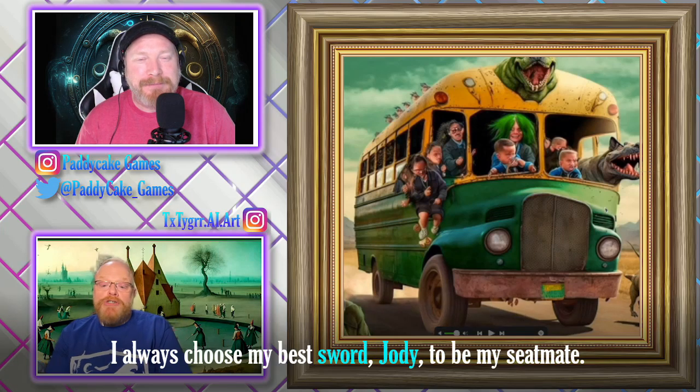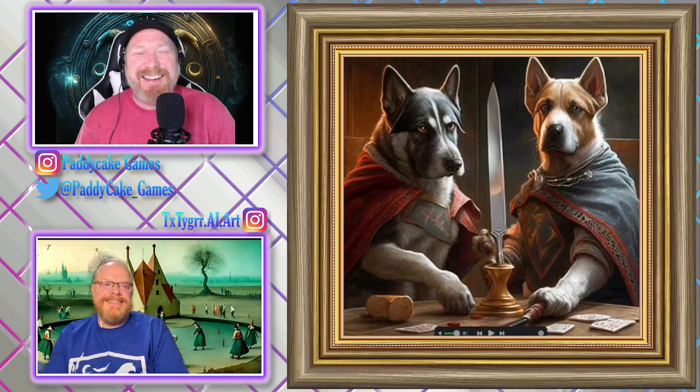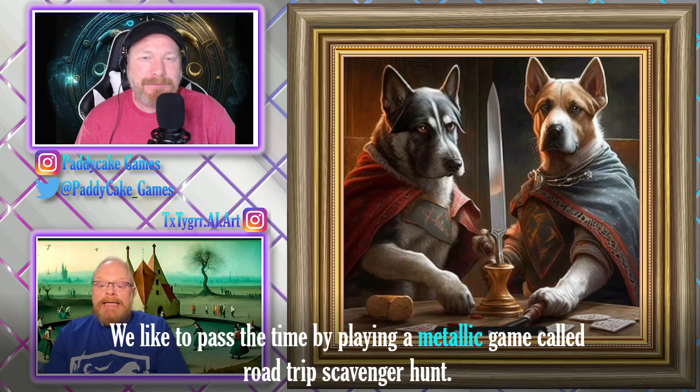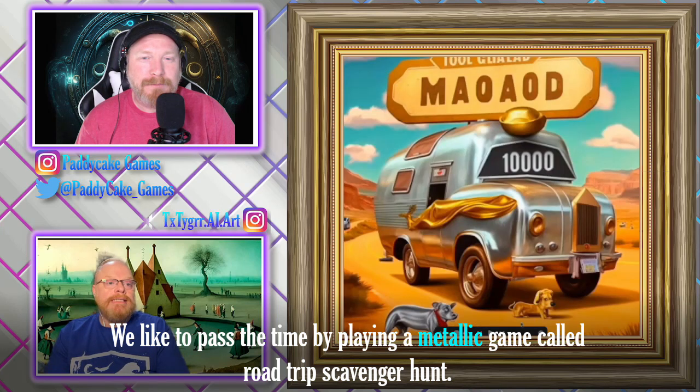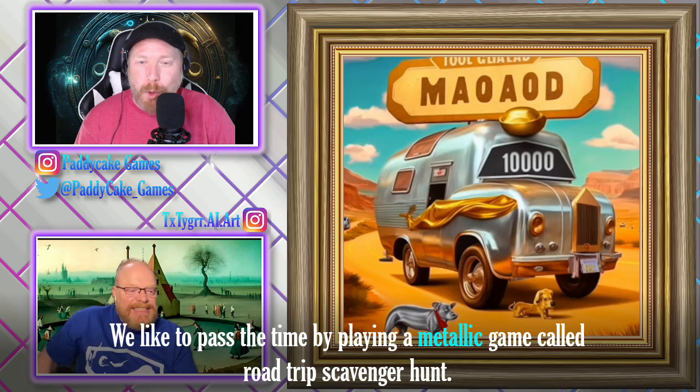I always choose my best sword, Jody, to be my seatmate. I love that one dog is gingery colored and the other one is dark. Yes, it's me and Jody. It's great. We like to pass the time playing a metallic game called Road Trip Scavenger Hunt. Oh, and a metallic dog. Looks like a liquid metal dachshund. And one in silver and one in gold.